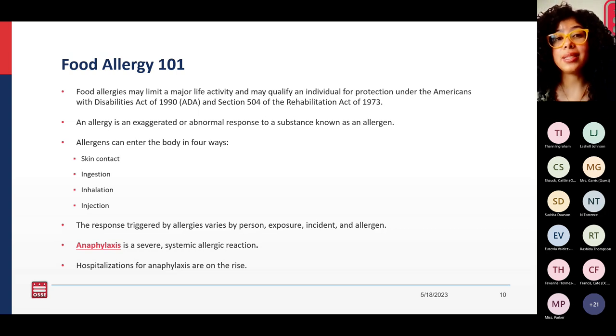And anaphylaxis is a severe systemic allergic reaction, and hospitalizations for anaphylaxis are on the rise. However, the National Institutes of Health believes more research is needed to determine the number of anaphylactic-related deaths. But remember, anaphylaxis is a potentially life-threatening systemic allergic reaction.